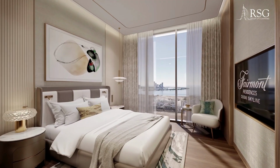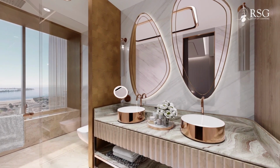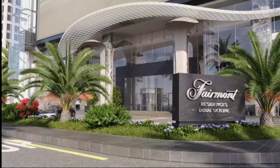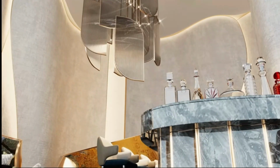So over here you have 2 and 3 bedroom large spacious apartments. You also have penthouse options as well, and then the other half of the building is the Fairmont Hotel. There's 7 floors of F&B, and those brands are now being finalized as well. The top floor has a really classy nightclub.